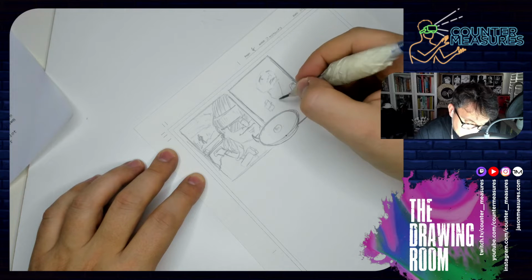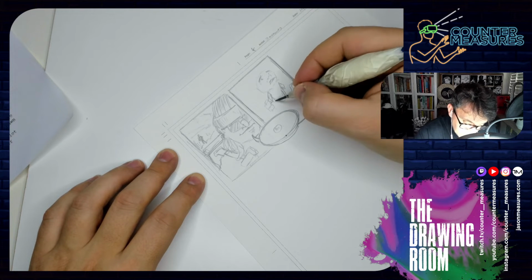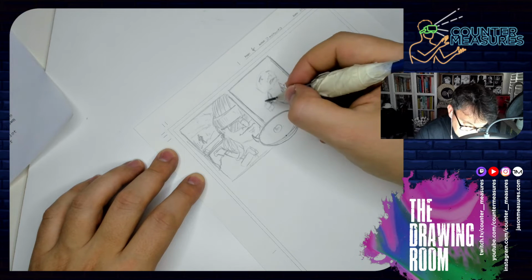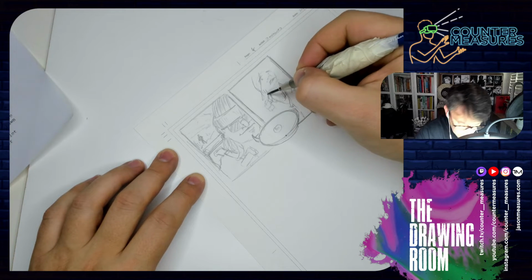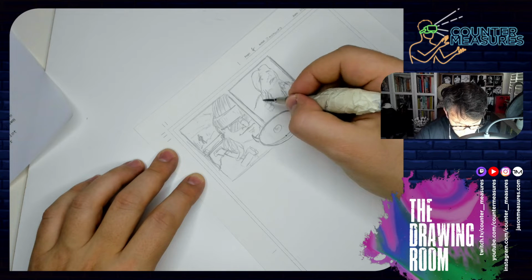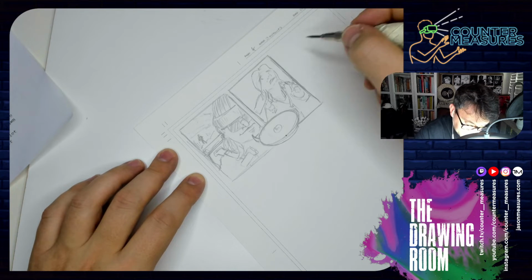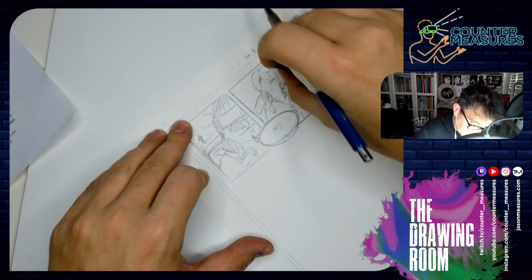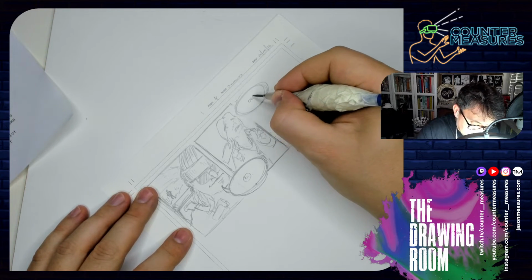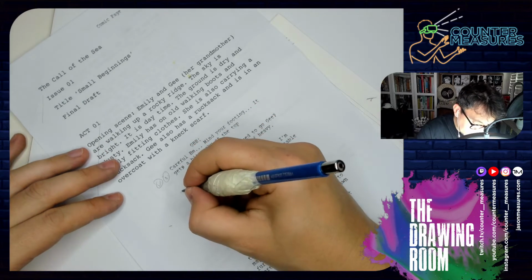Be the final thing, but she's got a collar on from before, so let's put that in. She's wearing some kind of old army jacket or something. Do something like this. Do another speech bubble here. That's O2. She's saying, "How much further do we need to go, G? This pack is getting kinda heavy."